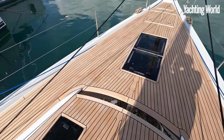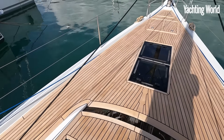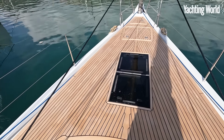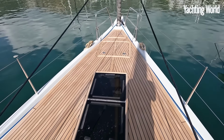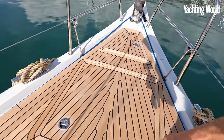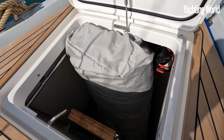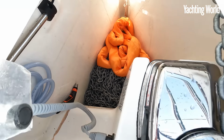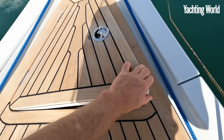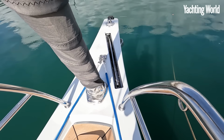Plenty of natural ventilation through all these hatches that open. No dorades, but there are a couple of, I'll show you from the inside, vents in the side of those coach roof windows. What you do get up here is a really good size sail locker, which you need. Furling code zero and Genoa sails can fit in there, because that is really deep.